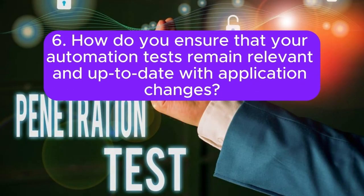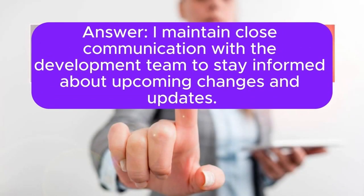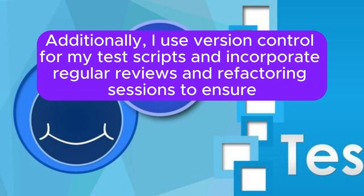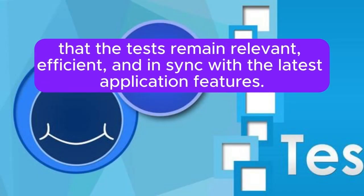6. How do you ensure that your automation tests remain relevant and up to date with application changes? Answer: I maintain close communication with the development team to stay informed about upcoming changes and updates. I also follow a practice of updating the test cases alongside application changes. Additionally, I use version control for my test scripts and incorporate regular reviews and refactoring sessions to ensure that the tests remain relevant, efficient, and in sync with the latest application features.